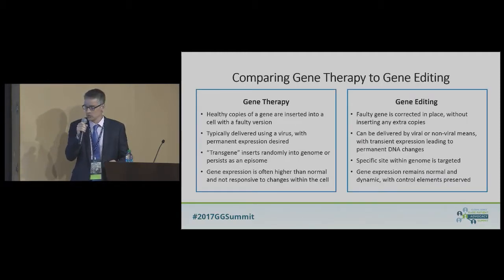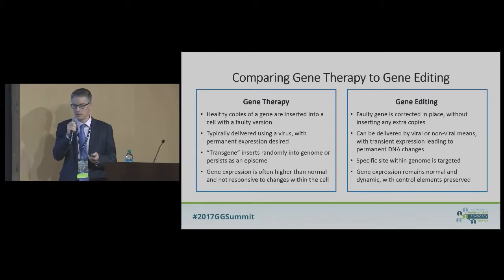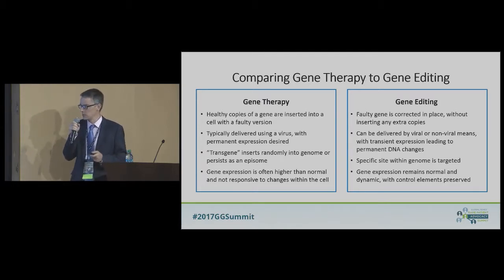And so just to give a sense of how gene editing compares to gene therapy, and these are generalizations, so I apologize if these seem a little bit blunt. With gene therapy, we usually think about inserting a healthy copy of a gene into a cell that has a defective copy. It's typically delivered using a virus such as AAV, as Stephen was mentioning. The healthy copy is called the transgene, and that can insert into the genome, oftentimes randomly, for example with a lentiviral approach, or can persist outside of the human genome as something called an episome, which is generally how AAV works. Gene expression is oftentimes not normal from a gene therapy perspective, so usually a strong promoter is used to try to drive expression of the gene, and that may or may not be dynamic. It may or may not adapt to needs within the cell.